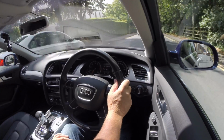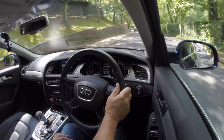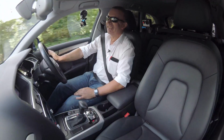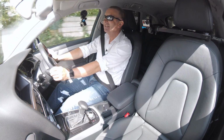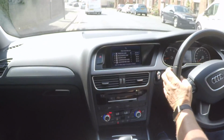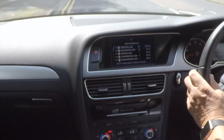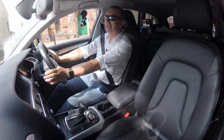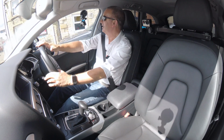Bluetooth audio. Next Audi service. Entered the line. So that tells you where the nearest Audi dealer is on the sat nav.